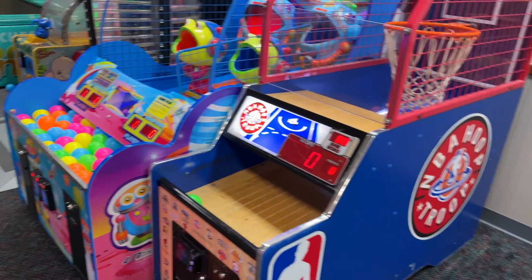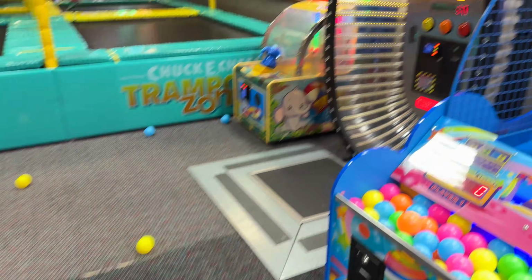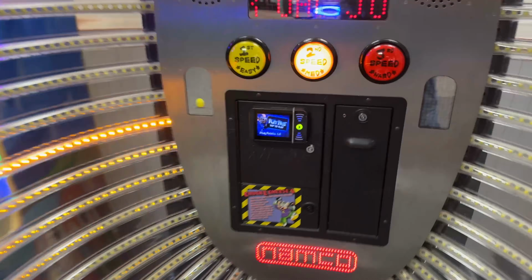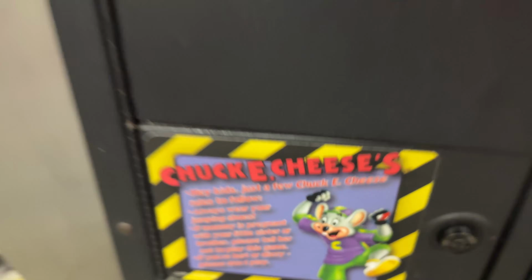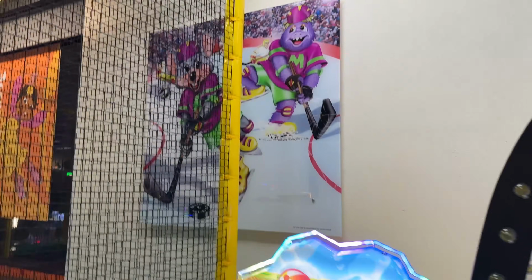And then we have a couple more games. NBA Hoop Troop, Astro Invasion, which the kids have played before, were very messy. There were balls all over the floor. And then there's a couple more. Jumpin' Fantasy, which had that Avenger Chuck sticker about no playing if you're pregnant, which was right there that I zoomed in on because it was the second time I saw that sign. Then they had Bunny Pond, which is the last one there, next to the trampoline zone.